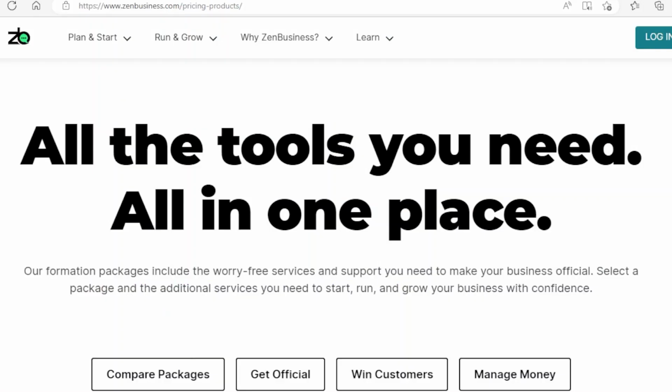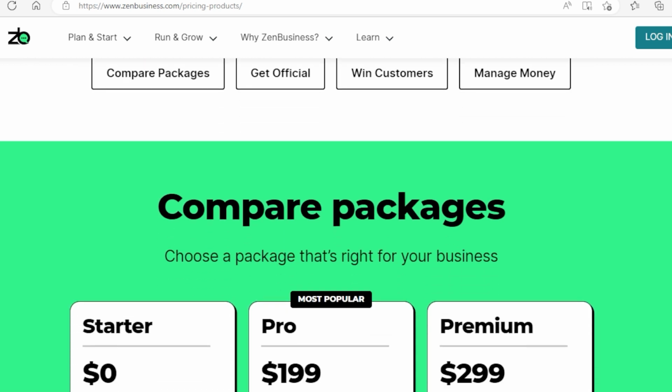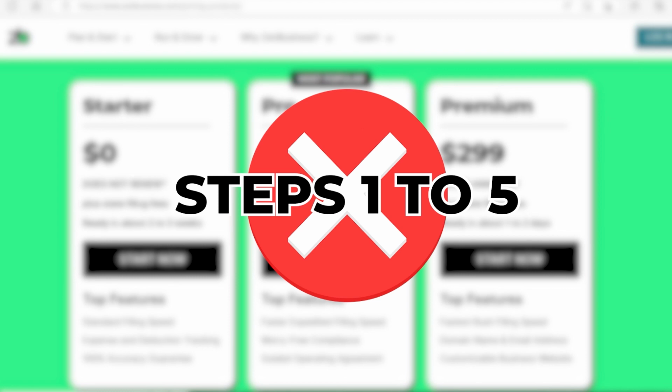See all those steps I walked you through on how to register an LLC in North Carolina? You don't need to worry about most of those steps if you have someone like Zen Business take care of the setup process for you. Again, Zen Business will do the whole LLC registration process for you, which means you do not have to do any of the previous steps 1 to 5.